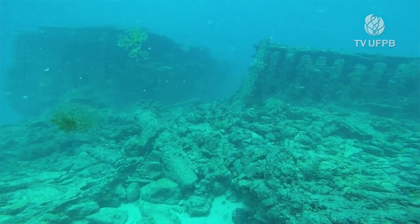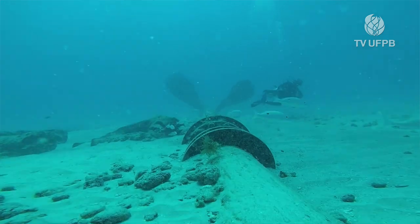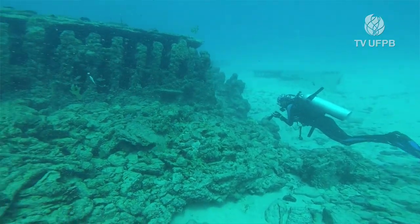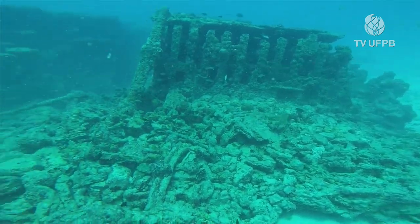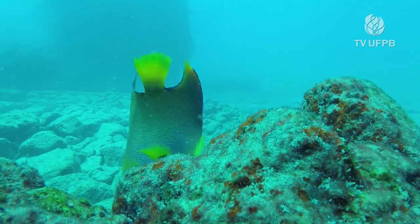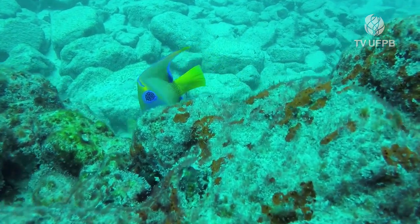There are many stories about the shipwrecks, such as the shipwreck Kaimadu, for example, that wrecked after a great fire, and until today, we can see coal residue next to it. Besides the historical importance, these shipwrecks are important because they serve as a shelter of a great diversity of marine life. They are also sites for the development of research.